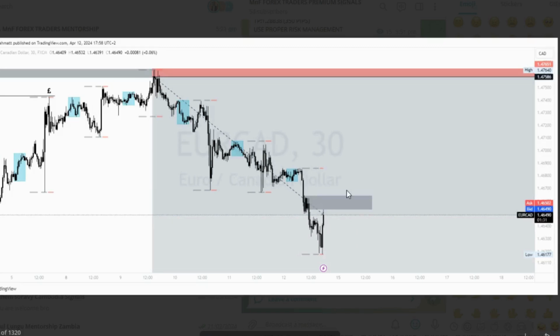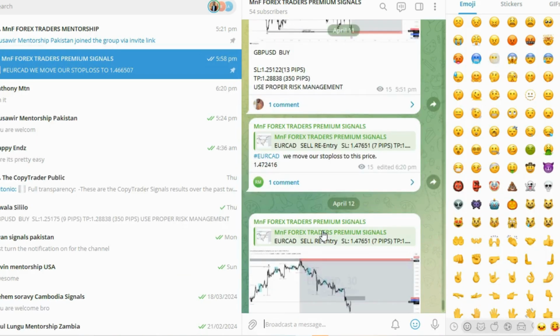Once the market breaks this level to the upside, it means there's a high chance that the market may continue to go to the upside. And guess what? We don't want to give up the winning profits that we've made on this particular trade, and therefore we're just going to make sure that that doesn't happen.